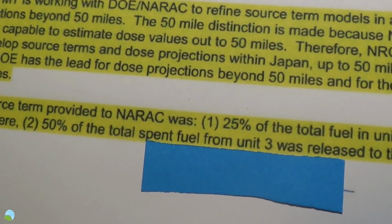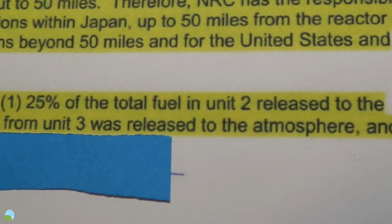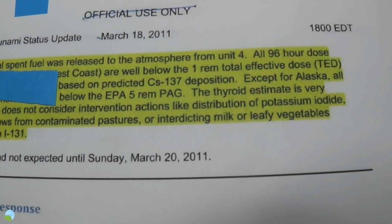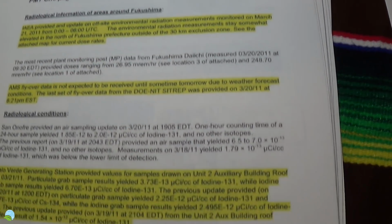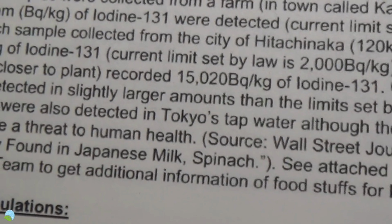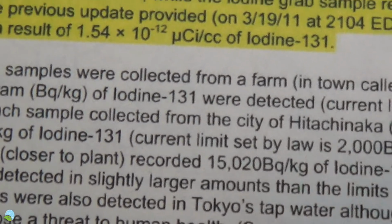And it states that 25% of the total fuel in Unit 2 was released in the air. 50% of the spent fuel from Unit 3 was released in the air. And 100% of the total fuel was released in Unit 4 into the atmosphere. Small amounts of radioactive substances are found in the Tokyo tap water, although they say it's not at harmful levels, which do not pose a threat to human life.